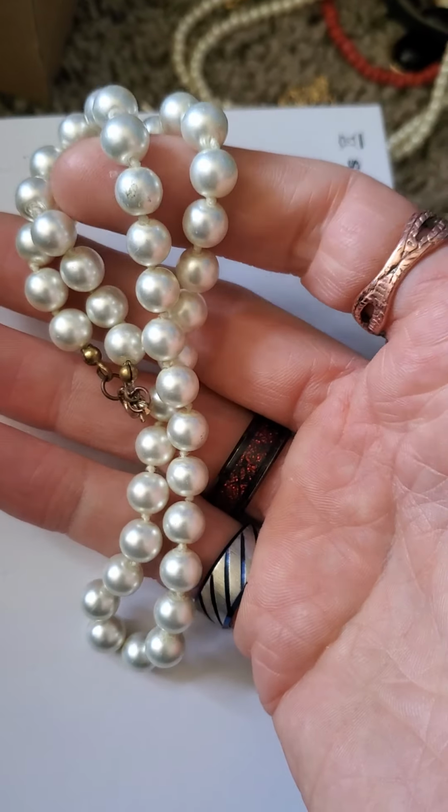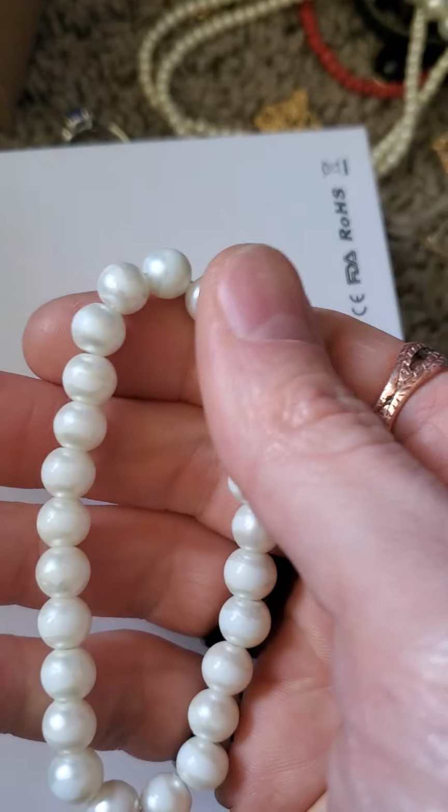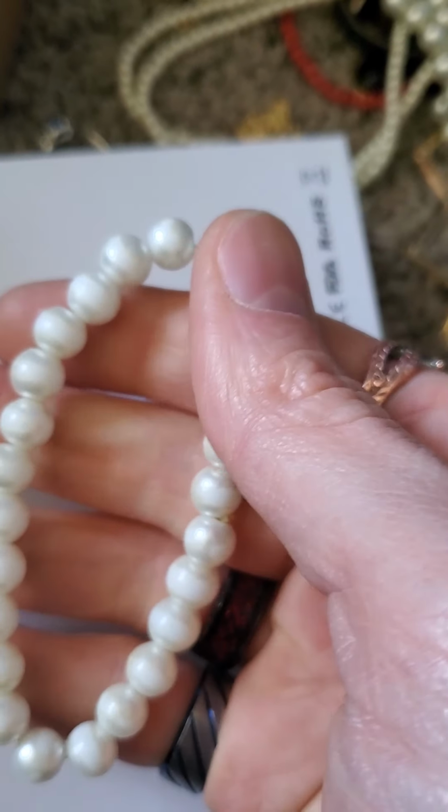And then there's another little faux pearl strand, $7 to $10. This little stone bracelet here, probably $7 to $10.